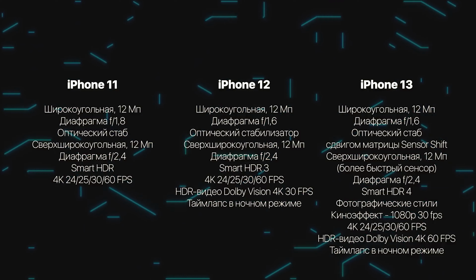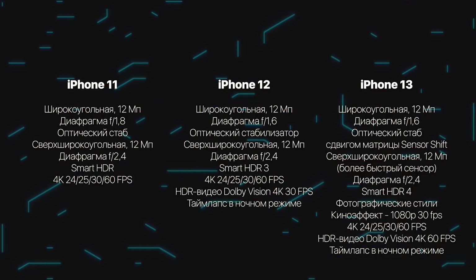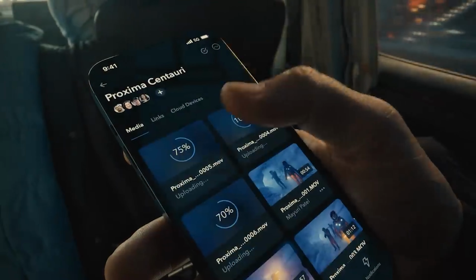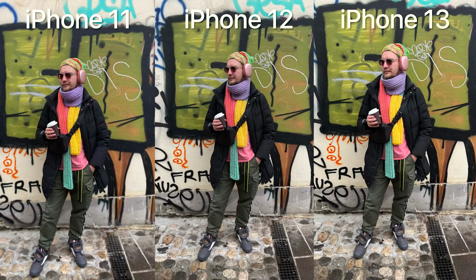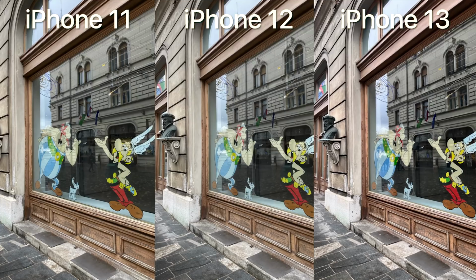I'll explain. Numbers are great and all, but let's look at some examples. To start off, daytime snapshots. It's clear that during the day all three are great. Nevertheless, the best quality is from the iPhone 13. And here it is, also due to the fact that the algorithms of Smart HDR version 4 and Deep Fusion have been updated. As you can see, the clarity of the photo has improved.